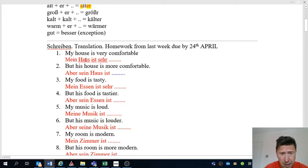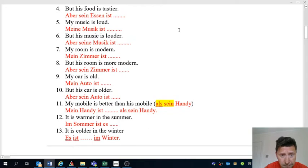So the homework was, mein Haus ist sehr bequem. If you mark your homework now, put a tick beside bequem, just as per usual. Red pen, bequem. Aber sein Haus ist bequemer. Mein Essen ist sehr schmeckhaft, aber sein Essen schmeckhafter. Meine Musik ist laut, aber seine Musik ist lauter. So you are adding er to each adjective. Sein Raum ist modern, mein Zimmer ist modern, aber sein Zimmer ist moderner. Mein Auto ist alt, aber sein Auto ist älter.